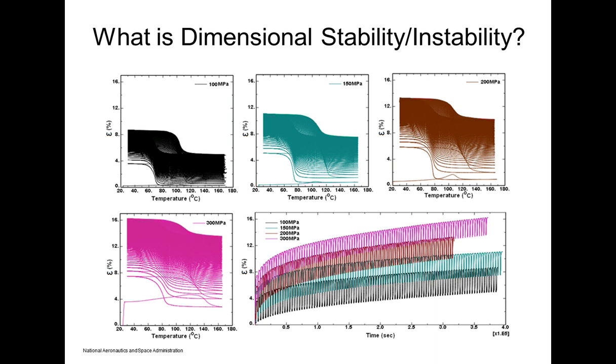Okay, the next question is, are you able to condition the total sample or just a local area? In this case, this is the whole specimen. That was because this was in a homogeneous state of deformation. But the point is that it doesn't matter if it's a homogeneous deformation field or a heterogeneous deformation field. As long as we know what that deformation field should look like in the two stabilized conditions that we want to attain, then we can process that component if we have a methodology to do so. We can process that multi-axially and achieve the desired outcome.